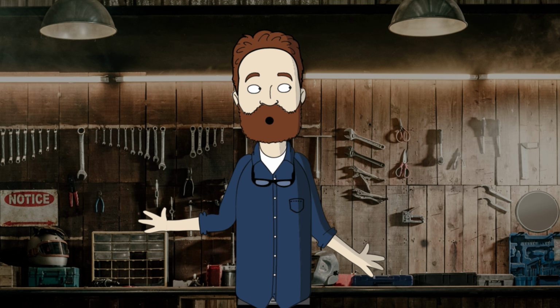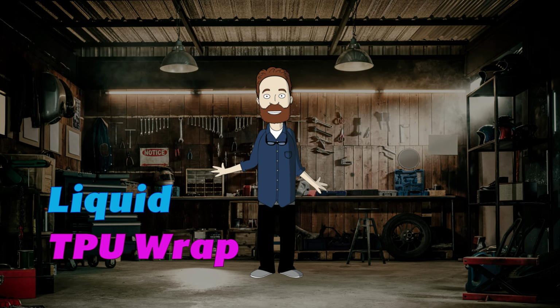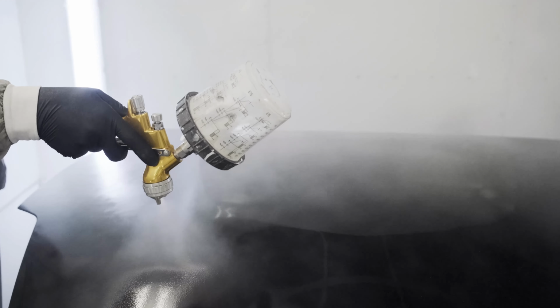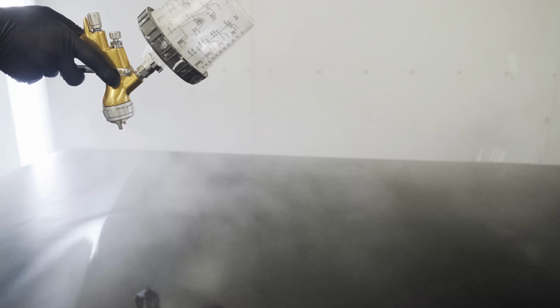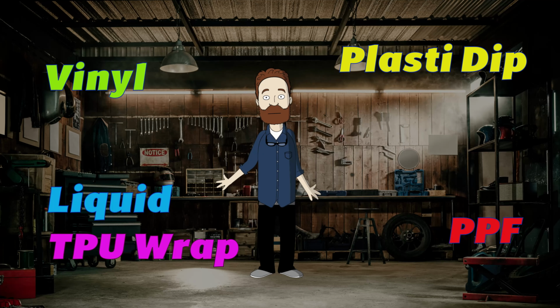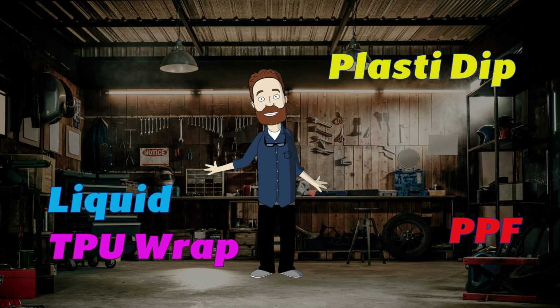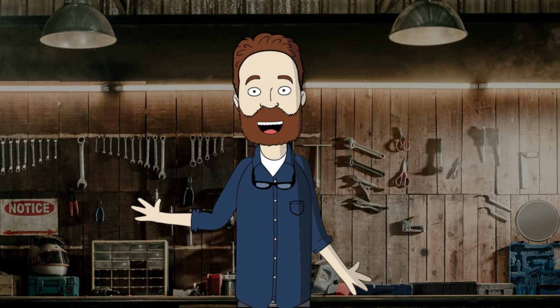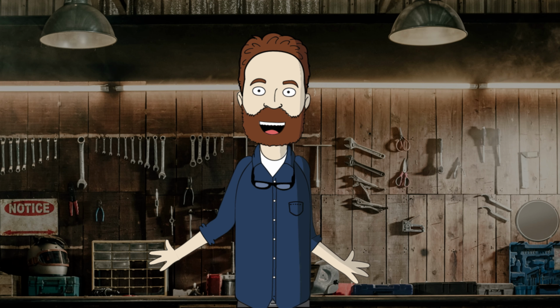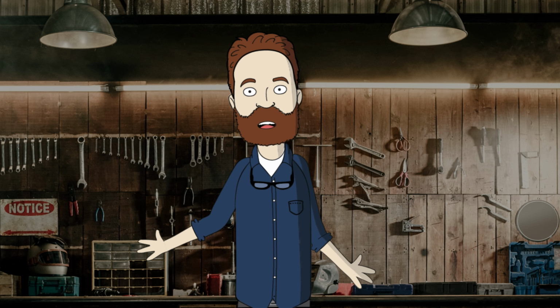And this is the part where we are getting to our today's hero, a liquid TPU wrap, where TPU stands for thermoplastic polyurethane. It's a wrap that is applied like paint and has properties similar to PPF film, and at the same time has a huge palette of colors as vinyl wrap, including transparent. So it's kind of a mix that includes the pros and cons of all the previous wraps. Let's dive deeper into the advantages and disadvantages of liquid TPU wrap, as it's the only way we can find out if it's a good or a bad option for our cars.